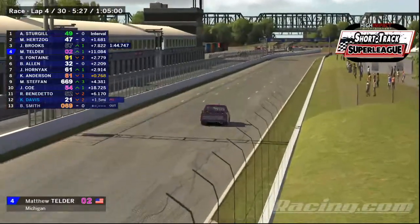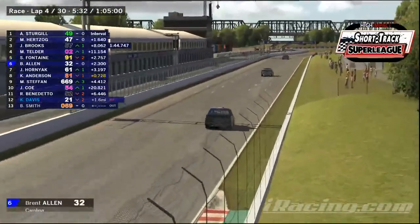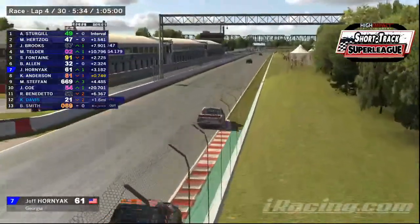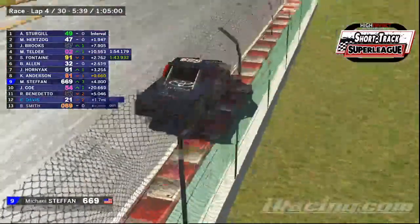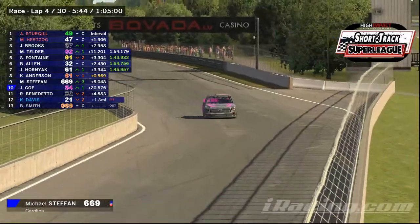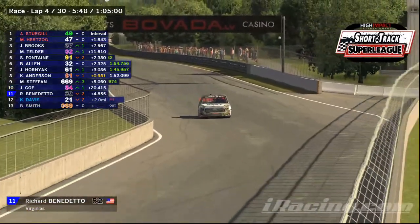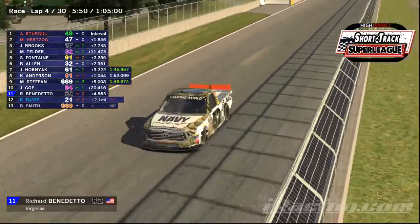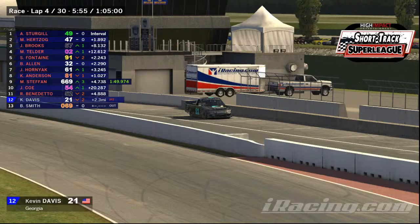Matthew Telder is in 4th position. It's Samuel Fontaine in 5th. Brant Allen in 6th. And it's Horniak in 7th. Kevin Anderson behind him. It's Michael Steffen in the 9th position. Looks like he has a little bit of damage on that front end of the car. Jason Coe is in 10th. Richard Benedetto is in 11th. And his car looks pretty beat up. I don't know what he's been doing, but Kevin Davis is in the pits. Doesn't look like there's a lot of movement going on there, and it looks like Brian Smith is out.